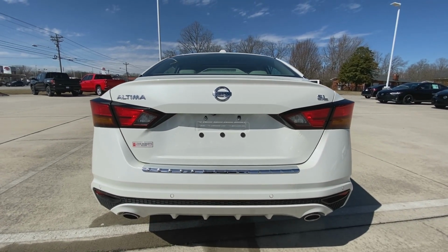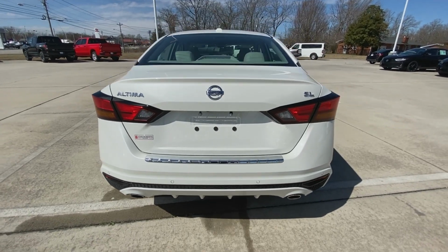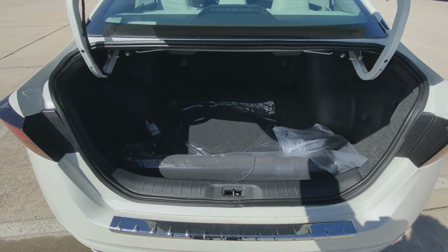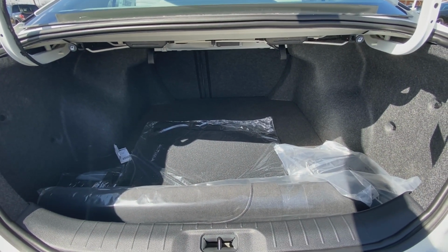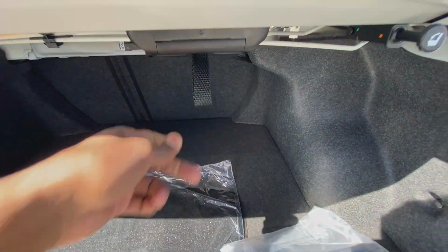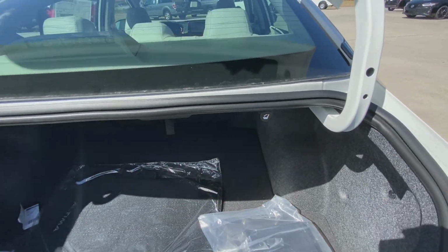There's the back of the vehicle with the dual exhaust, and you can see your rear parking sensors as well. It's a pretty good trunk space. And then you even have these if you want to hang bags on them or something like that. But you can also fold the rear seat down by pulling that up.